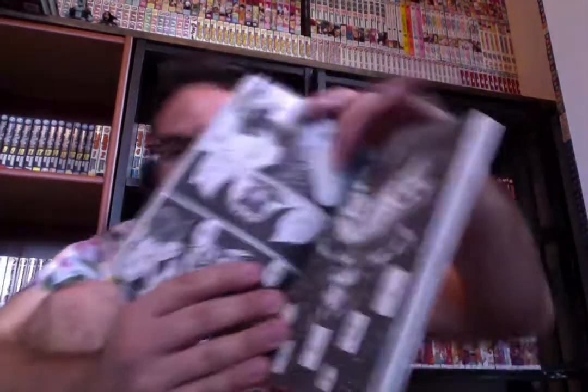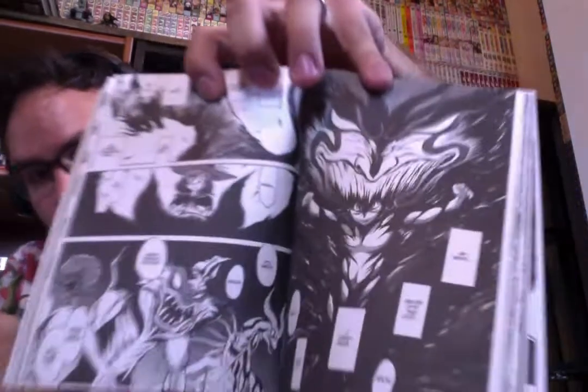If anything, I'd say this has some of the coolest looking artwork, at least the old one, and the new one has some really nice looking artwork as well. So if you are into that kind of stuff, this might be a book that you'll be interested in picking up. So anyway, that's everything as far as my manga that I bought in May of 2018.